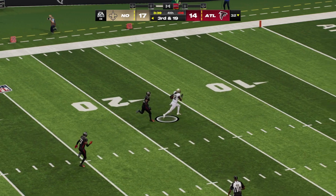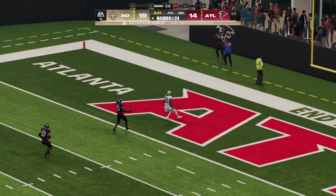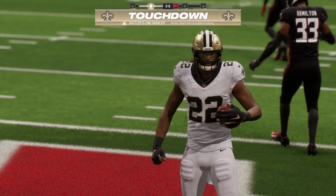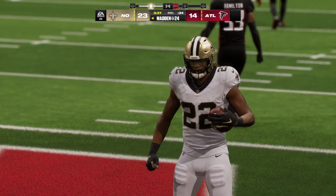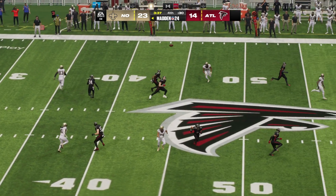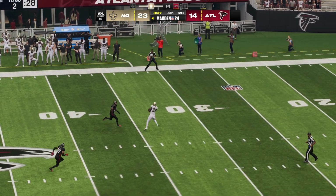And that's caught inside the 35. Touchdown, Saints. A big play there. His 2nd touchdown of the afternoon. And the Saints use the big play to extend their 4th quarter lead.